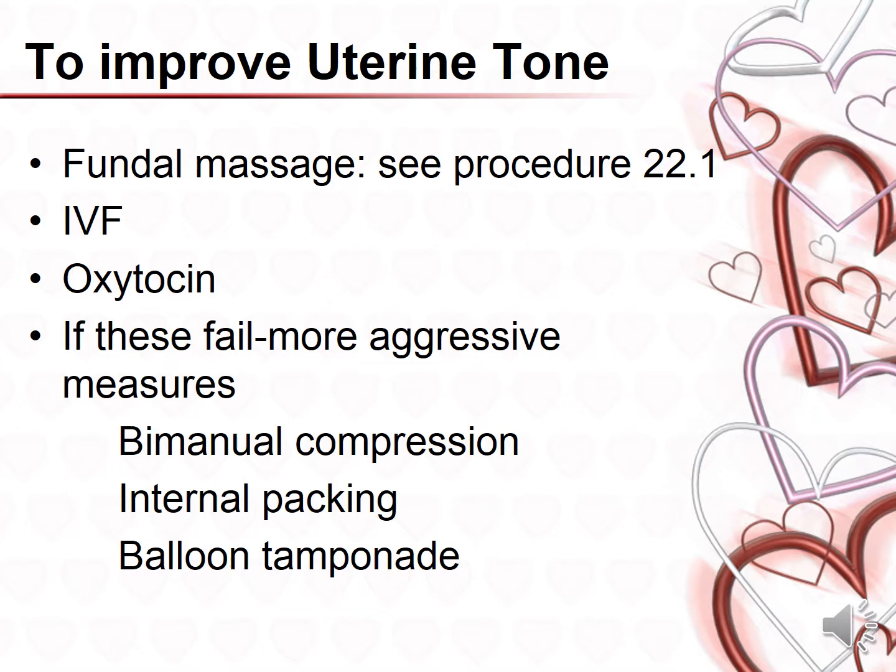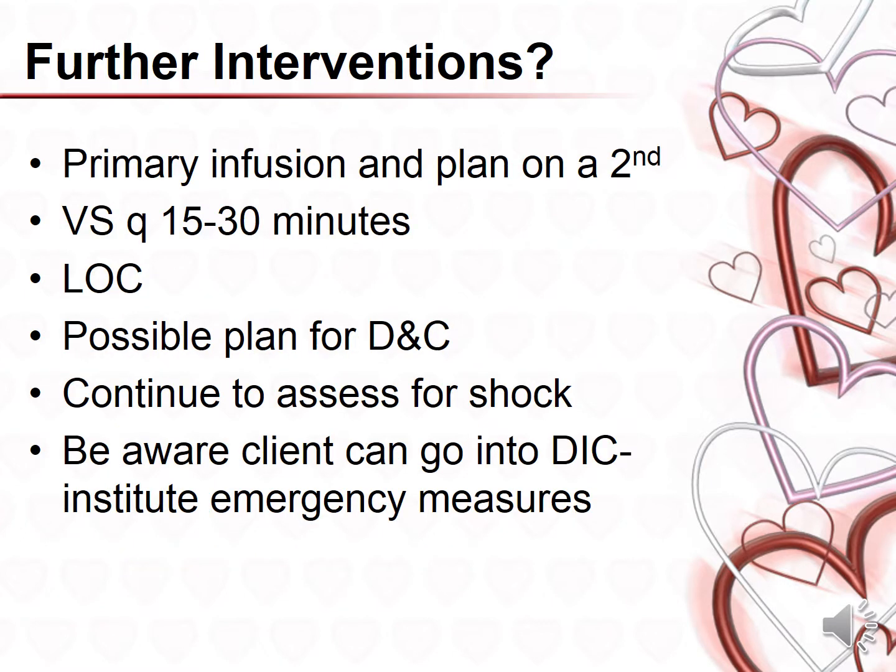If these fail, then he or she is going to get into more aggressive measures, which is a bimanual compression, one hand on top of the uterus, one hand inside the vagina to do a bimanual compression of the uterus. Internal packing or a balloon tamponade, which this would be a Bakri, B-A-K-R-I. It's a catheter that looks like a Foley catheter that would be inserted into the uterus with a balloon blown up to try to add pressure to keep her from bleeding. Now, if she is really unstable, she is going to be going to surgery.